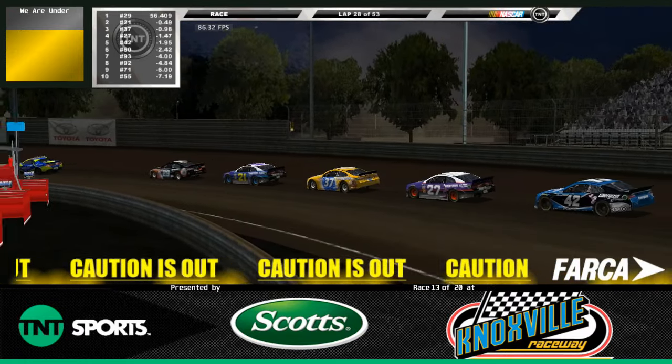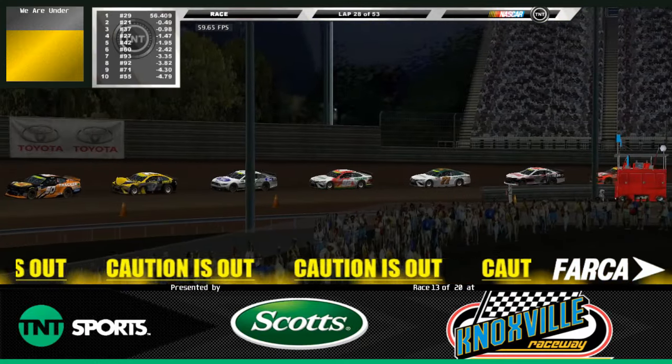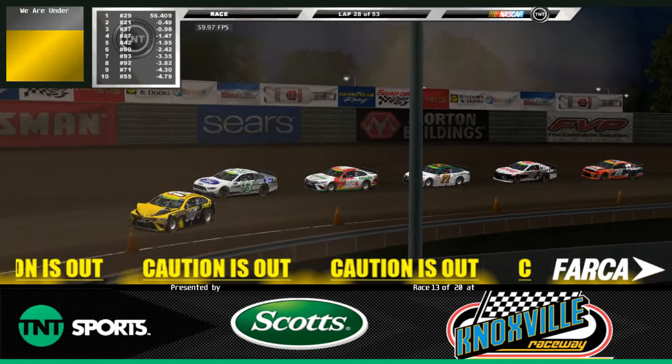Another driver to keep your eye on is a Chase driver who started towards the back of this pack. Caitlin Marie is sitting in the 8th spot with satellite teammate Quinn Izo right behind her.